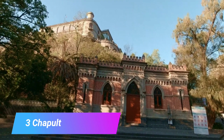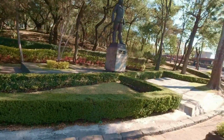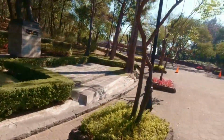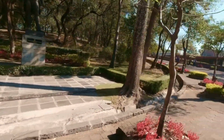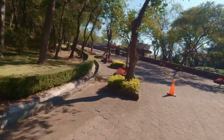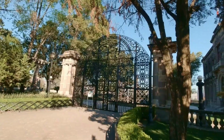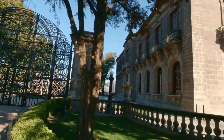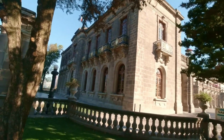Number 3. Chapultepec Castle. At the top of the rocky Chapultepec Hill in the namesake forest, the palatial Chapultepec Castle was begun in 1783 and is the only castle in the Americas existing from the days of New Spain. A kind of Mexican Versailles, with formal gardens and sumptuous views of the city from terraces, Chapultepec was a summer residence for the viceroy and after the revolution became the seat of Emperor Maximilian I.